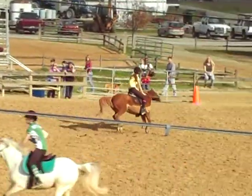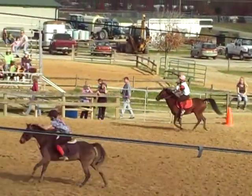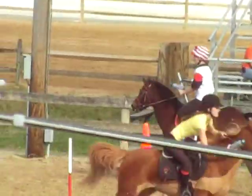Especially the ponies, you know, they all want to run home to the finish line, so you have to make sure that the ponies are going to stop in the middle or whatever skill is needed for a specific game.